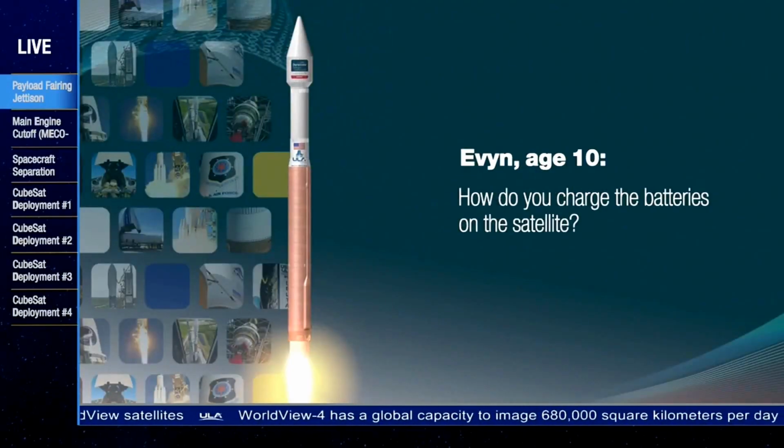Our next question comes from 10-year-old Evan, who wants to know how you charge the batteries on WorldView-4. It does indeed have batteries to charge. So the satellite, though, has 5 solar panels. Each panel is about 9 feet by 4 feet wide. The panels together produce about 3.5 kilowatts of energy when it's in full sunshine, which is enough to power a small house, for example.